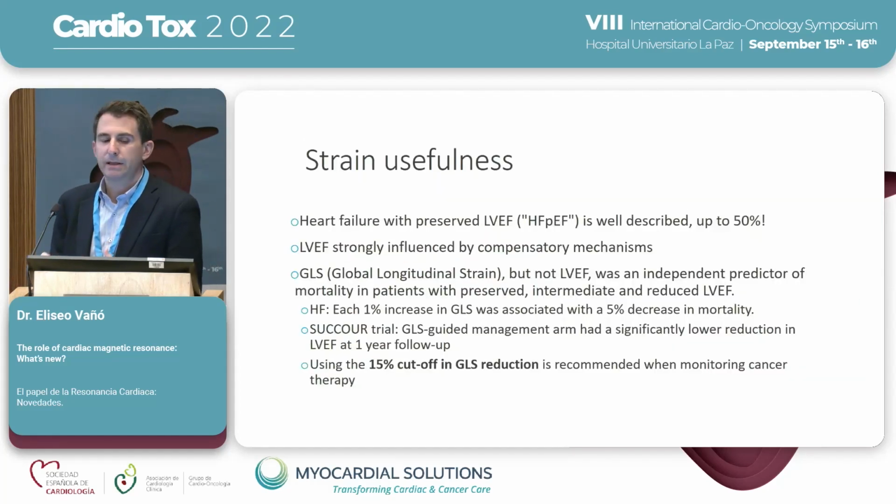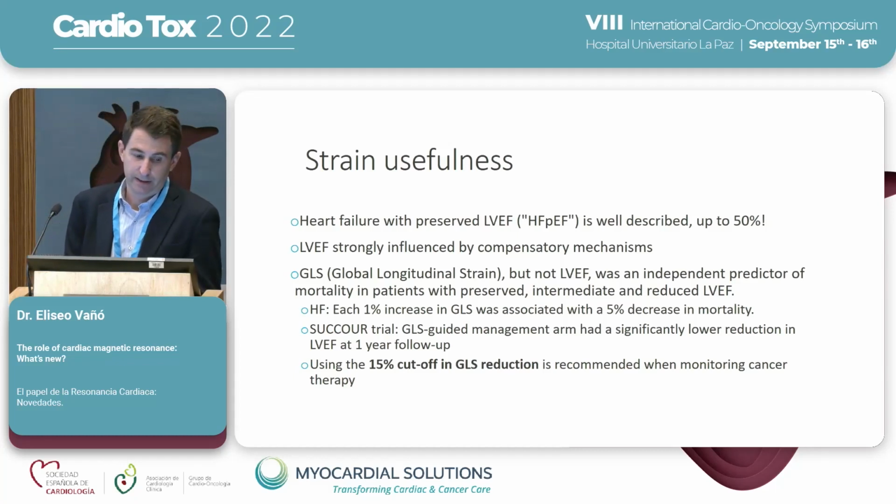So what may be the usefulness? The most common situation will be heart failure with preserved ejection fraction. It's well described and it's pretty frequent. LVEF, we know, is strongly influenced by compensatory mechanisms. It's not as reproducible as we thought. GLS, the global longitudinal strain, but not the ejection fraction, was an independent predictor of mortality in patients with preserved, intermediate, and reduced LVEF. In heart failure, a 1% increase in GLS was associated with a 5% decrease in mortality.